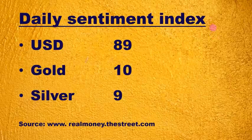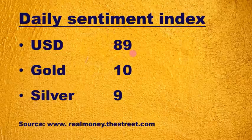So in terms of sentiment, US dollar is 89. So of course, the higher the number, the more bullish people are about it. So 89 seems quite high to me. Of course, gold is low at 10. I think obviously 0 will be, nobody's interested in buying it at all. Of course, it never hits 0. And for silver, it's 9. So we're getting into single figures there now. So that's with the daily sentiment index.